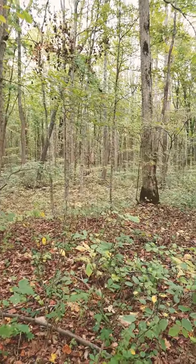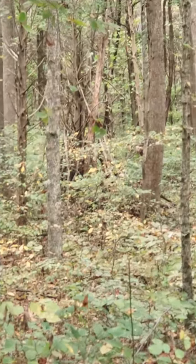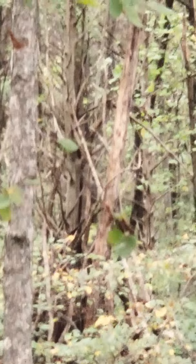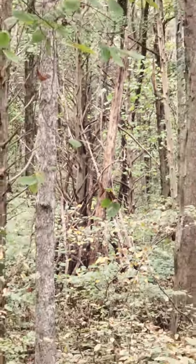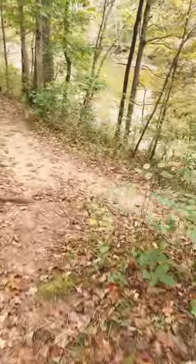See if you see it. Hidden in plain sight. Bigfoot teepee. Right here from the path. Just a few feet from the trail right here. Right above the creek.